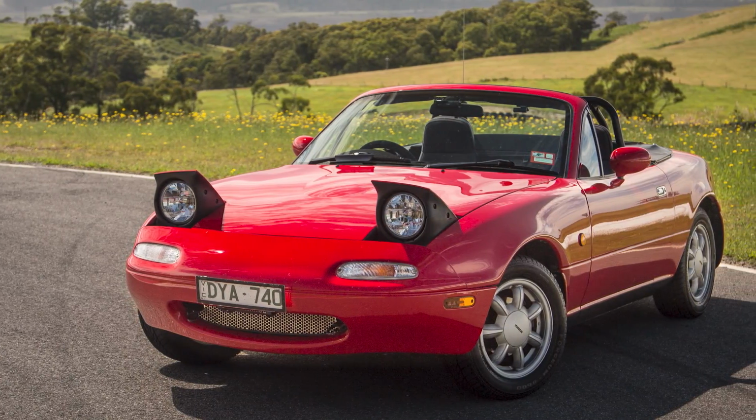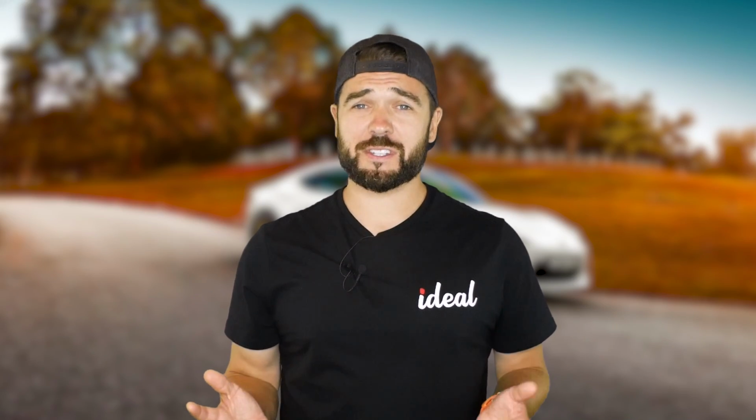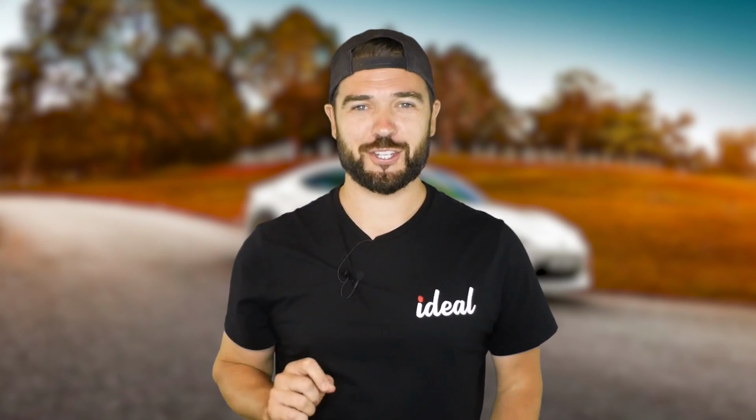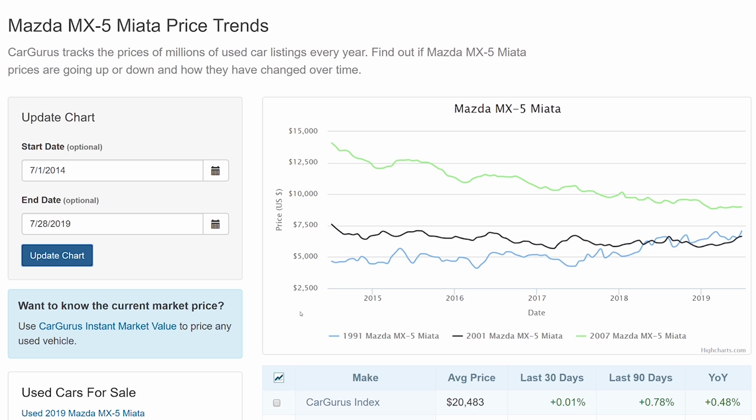Now, when it comes to finding one, make sure to look for either an NA, NB, or NC model, which stand for the first, second, and third generations. So Miatas are pretty much cheap race cars that are street legal. Let's see how much they're going for on the used market. So, we got the NA, NB, and NC from 5 years ago.